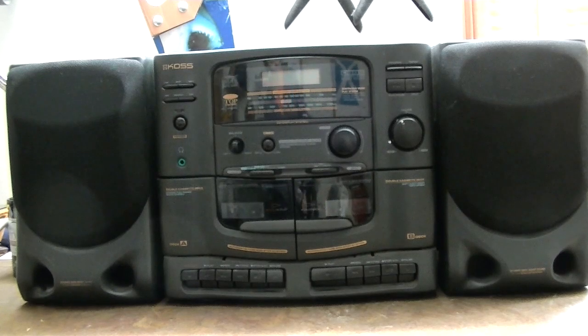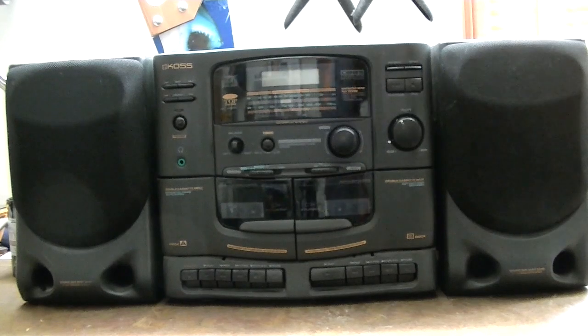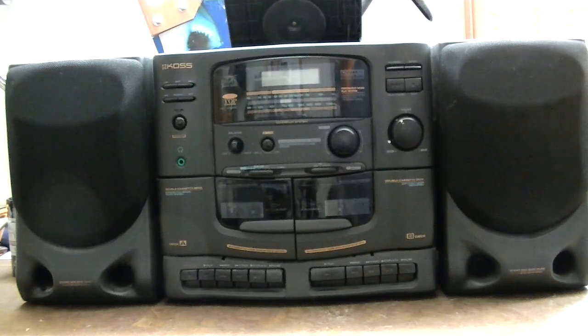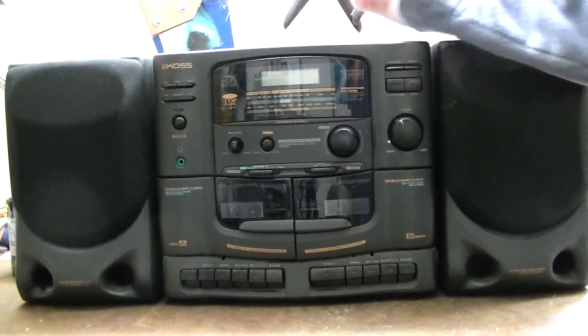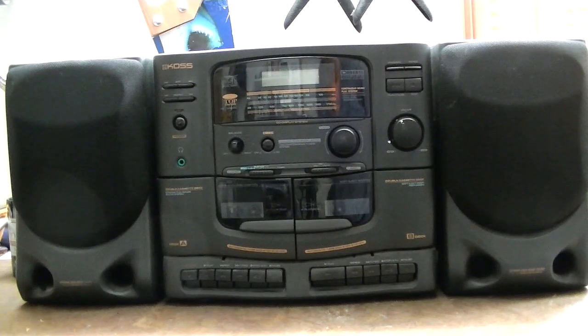Now, why is this sentimental to me? Well, this was the first boombox I ever owned, or actually the first anything I ever owned that could play audio CDs. Now, I got this in the spring, I believe, of 1997. And you're probably wondering why I couldn't play audio CDs on my Packard Bell Legend 822 CDT. Well, simple and stupid reason for that. I didn't know it could do that at the time.